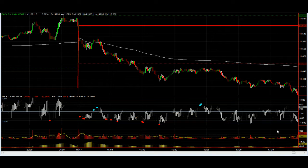The opens are quite sloppy and choppy at the moment. I get what I call dirty candles. So red, green, wicks, tails, just this sort of stuff here. Very, very choppy, very dirty, directionless, and not easy to get a tape read on. Rather than frustrating yourself, the best thing to do in that situation is to step back and let a trade jump out of the screen at you.